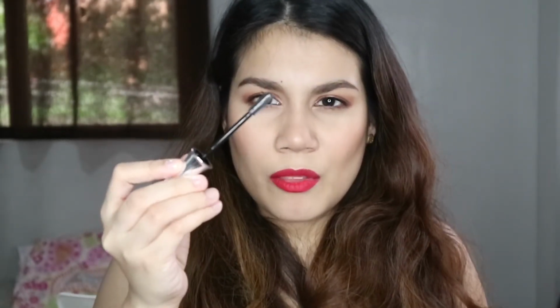The wand has 3 kinds of bristles. One end is for applying on all the strands, and then one end is for shaping, and the tip here is for volumizing the head and the tail. I think it's well worth the hype. It's really the best out of all the brow gels I've tried.